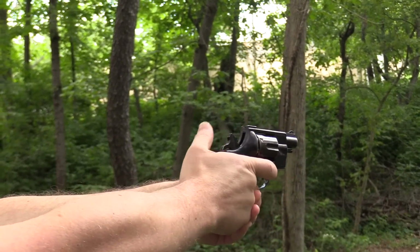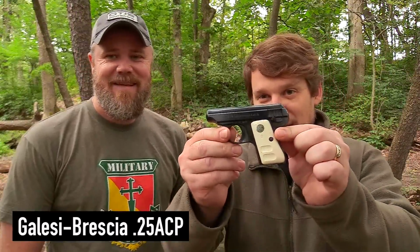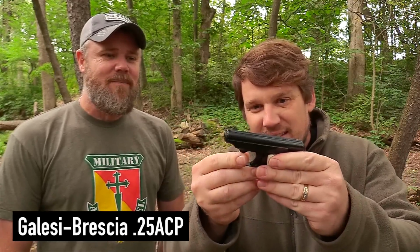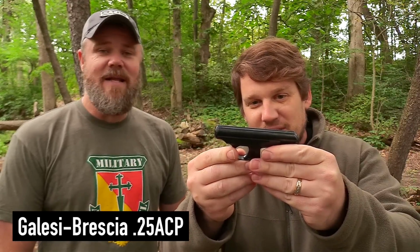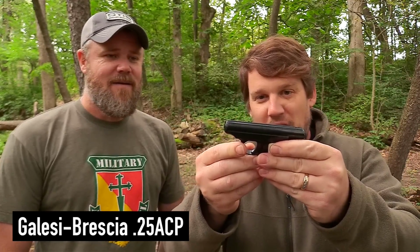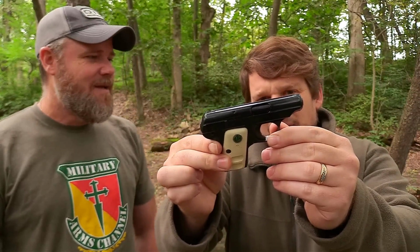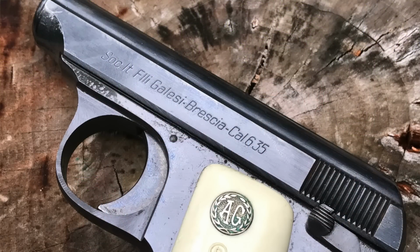So this thing here, I mean, this is premium. Guys, we don't even know what it is. It says made in Italy on the side of it, in English on one side, and it's got various proof marks on it, definitely from Italy. On the other side, it doesn't even look like English, just some kind of gibberish and Cal 635. So what did we do? We shoved a .32 in it, and it didn't fit. The .380 didn't fit, and then the .25 auto seemed to fit, so we'll just go with it.